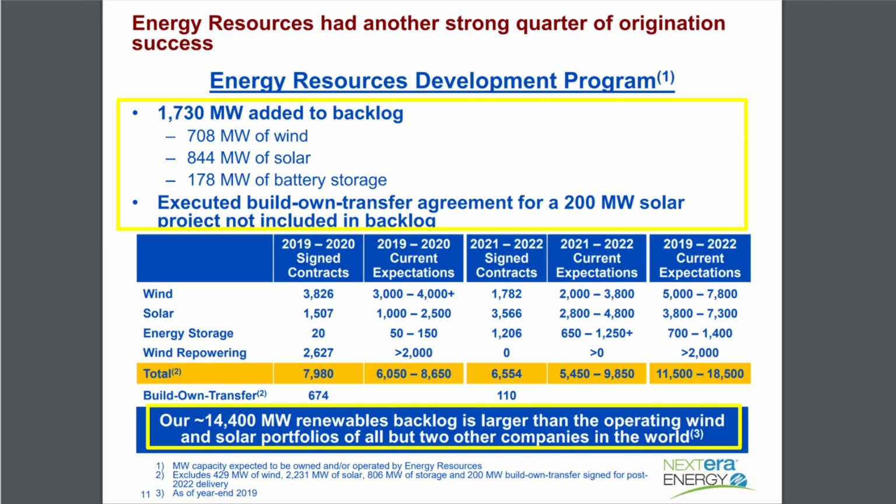As I said, they added 1,730 megawatts to their backlog, which is 708 megawatts of wind, 844 megawatts of solar, and 178 megawatts of battery storage. They also executed a build, own, transfer agreement for a 200 megawatt solar project, which is not yet included in the backlog. So if you were to include that, you'd be at 1,930 megawatts added to the backlog. On top of that, they have a 14,400 megawatt renewables backlog, which apparently is larger than the operating wind and solar portfolios of all but two other companies in the world. So they're really keeping up with competitors and staying on top of the game with this massive backlog of energy.